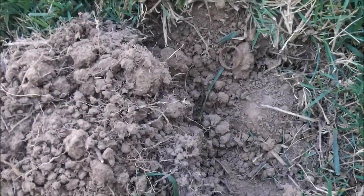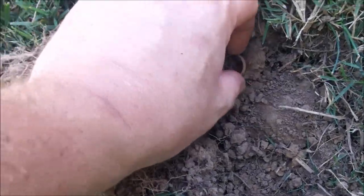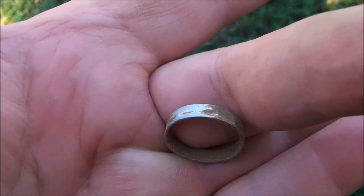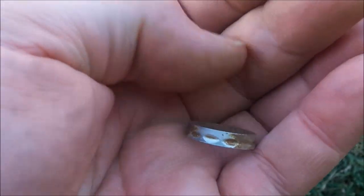Now, I just got this one. I just wanted to show it to you. It was ringing up in the high teens, but it's an aluminum ring. I cleaned a little bit off so you could see some of the detail on it. But yeah, it's just a little kid's play ring, but it's just another relic from the past when these kids were playing in this yard.